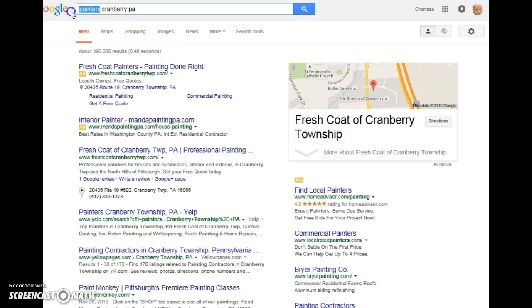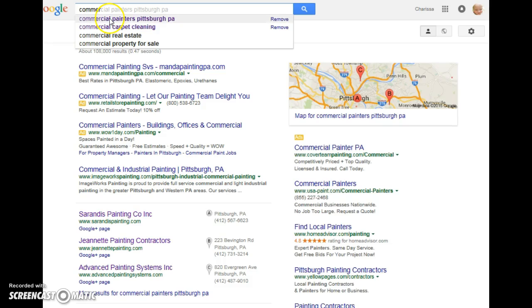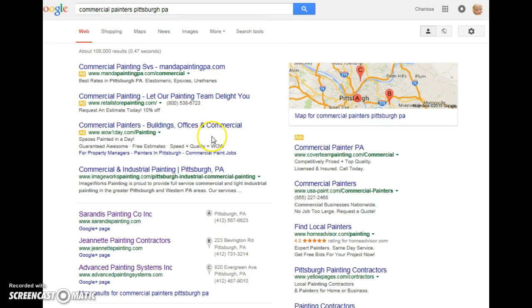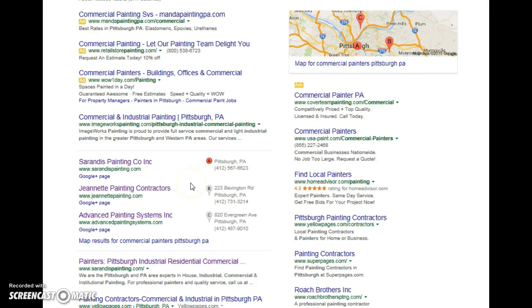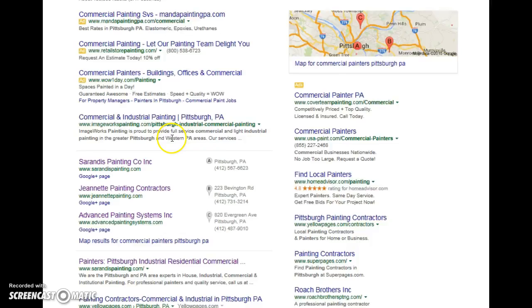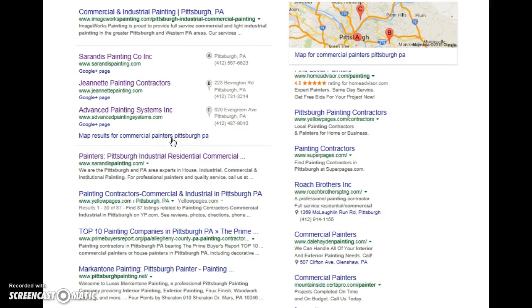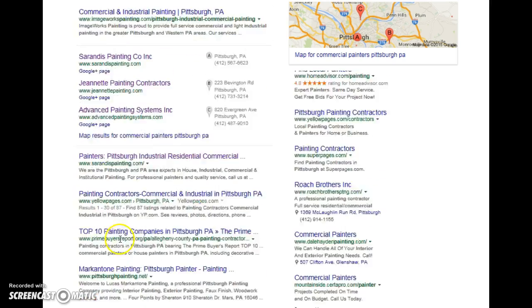But before we do that, let's take a look at commercial painting in Pittsburgh, PA, so you can get a better idea. Here we go. Commercial painters, Pittsburgh, PA is what I put. As you see here, if you wanted to go after Pittsburgh, you definitely could do it, because there's only three people that are listed underneath Commercial Painters Pittsburgh, PA. So if you want more commercial work, I just gave you an answer to a really open opportunity here.